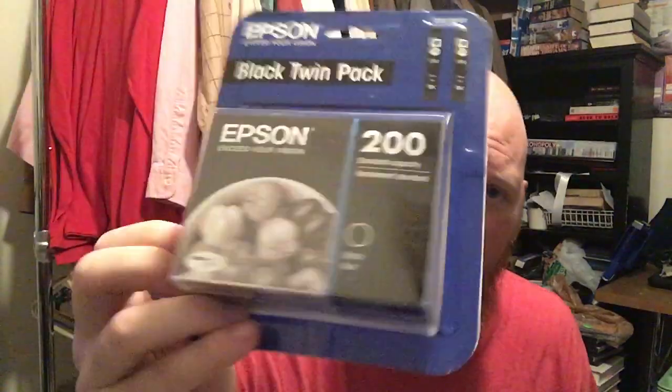Now, here's an interesting find. I picked up 3 of these. All right, so I picked up 2 packs of this. This is just 1 pack. I have the other pack. I actually sold the other single pack, but I'm not sharing that with you. I'm going to show you the set that I sold. Anyway, this is an Epson black twin pack, right there, and this is the color.